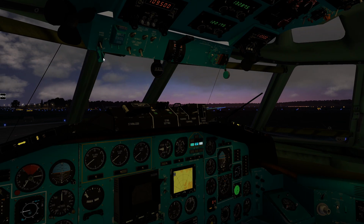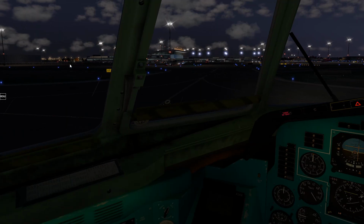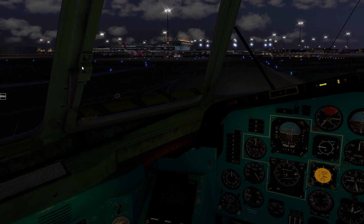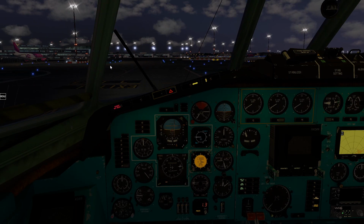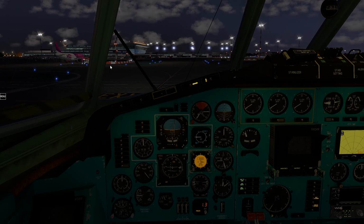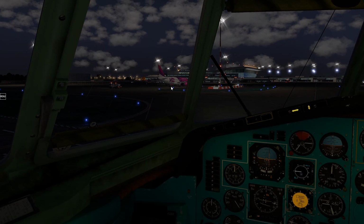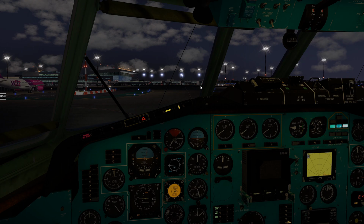We need Turn 63 is on. 63 here. Help us move. And it's a nostalgic sight for a Tupolev. Going into Budapest again. And it was a fantastic flight. I enjoyed it a lot. Still need a little bit of practice though with this airplane.